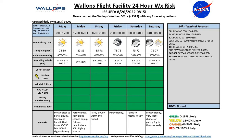As we go into our Friday, winds will be out of the south-southwest this morning, becoming more southerly as we go into the afternoon. Could see some gusts up to 20 knots at times, so a slightly breezy afternoon. We'll see those start to taper down as we go into the evening hours, and we'll see a little bit of an increase in cloud cover as we get into the overnight and early morning hours for our Saturday, with winds becoming more south-southwesterly and lightening up a bit, around 4 to 9 knots, and possibly a little bit less than that as we start our day on Saturday. So we do have that very slight chance of some patchy fog in the area. Otherwise, tides are running normal at the moment.